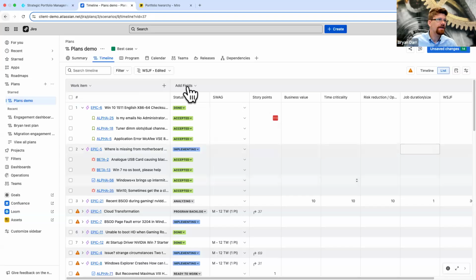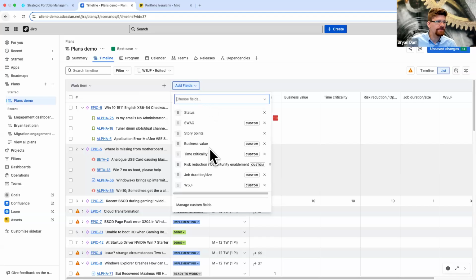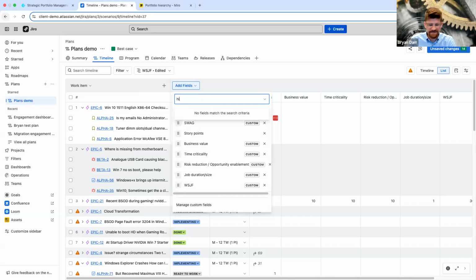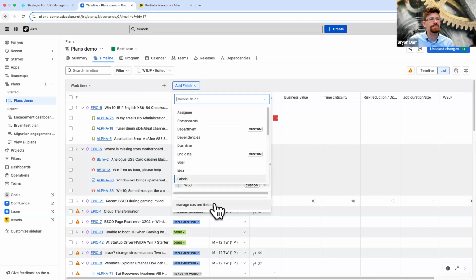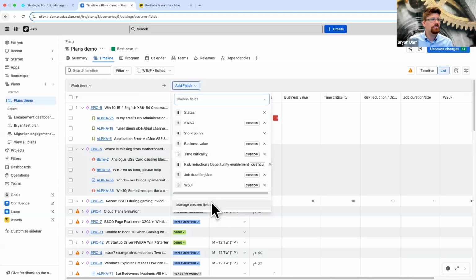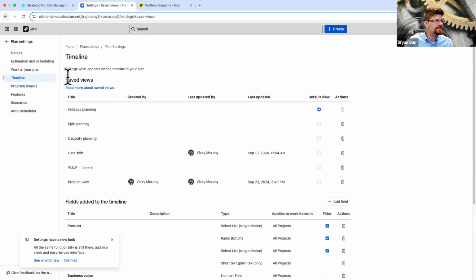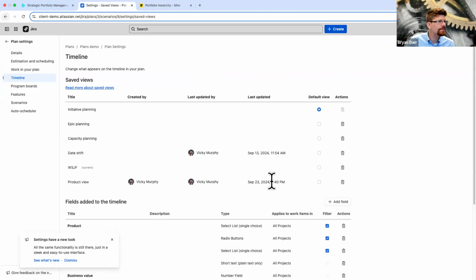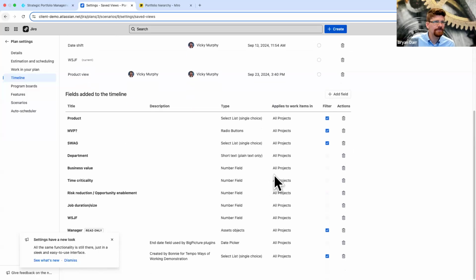So your question, David, basically you would come here, you would add fields. If you don't see a field here, type in that field name first. If you don't see that, you then have to go into plan settings. My guess is this is an architectural choice. You have to choose custom fields on the back end. And then we have fields added to the timeline. Oh, wow, yeah, they really are updating this a lot recently.